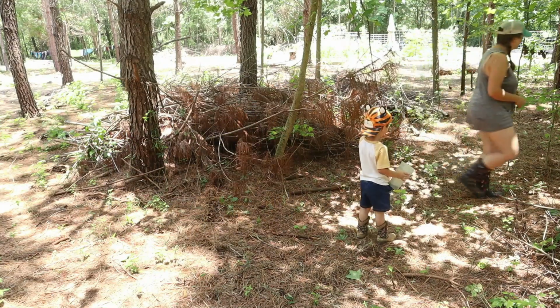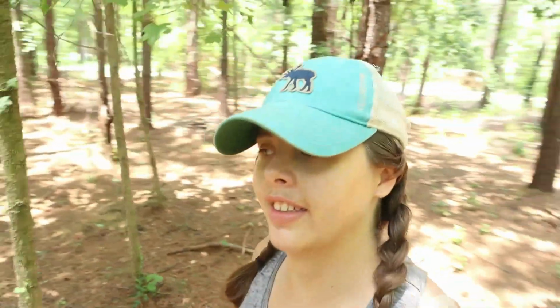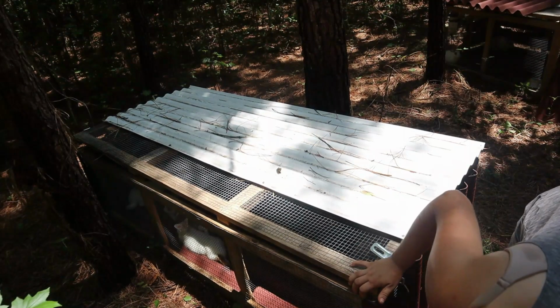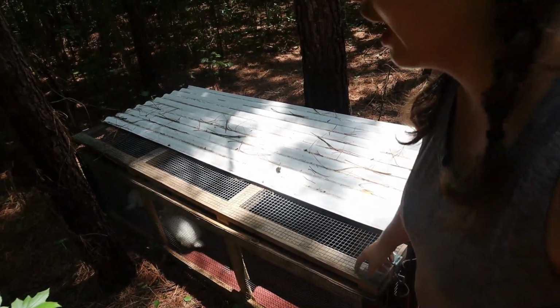Come on, guy. This is not what I had planned to spend my day doing. I need to get the goats moved. Yeah. I don't need to be chasing rabbits. Hey. So this is the rabbit tractor they broke. This is our original design.